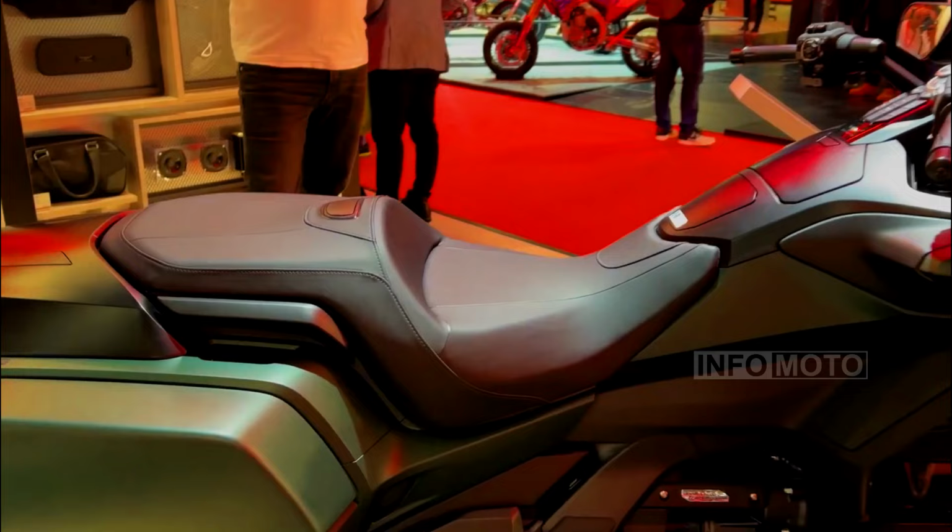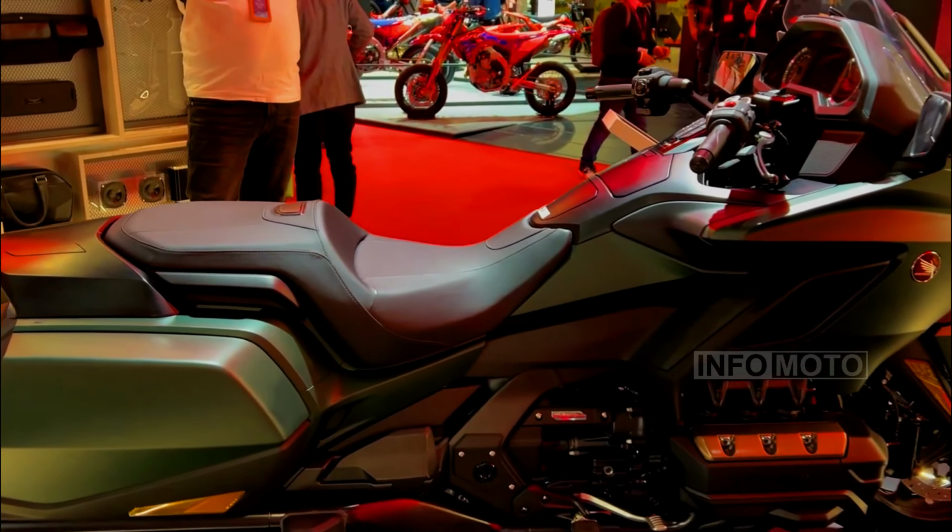But it's not just about performance. The Goldwing spoils its riders with an array of creature comforts. The infotainment system is a marvel, boasting features like Apple CarPlay, Android Auto, navigation support, and Bluetooth connectivity for hands-free calls and audio streaming. Riders can enjoy their favorite tunes through a robust audio system with optional dual rear speakers for an immersive experience.